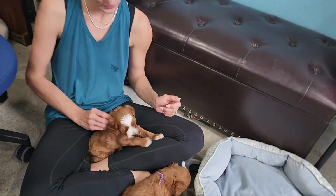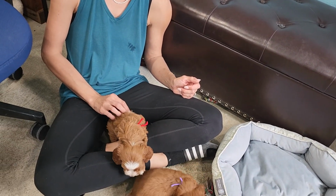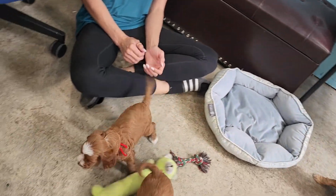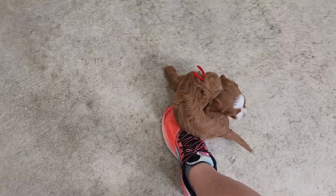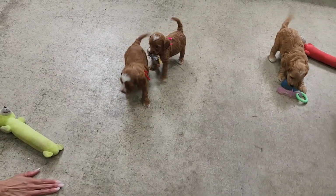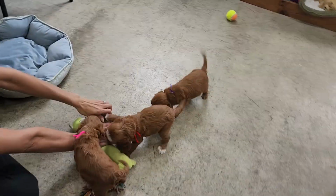In Brittany's lap is a red string, that's Snoop. She weighs 2 pounds, 8 ounces. Wavy coat. She's got a bunch of white on her too. She says, here I am. Here I am. She's trying to get her tail. She's hilarious. He is one funny pup.